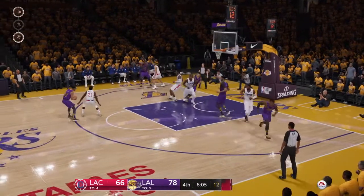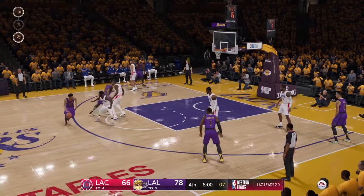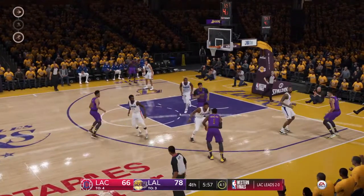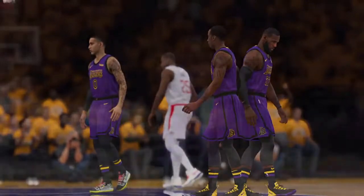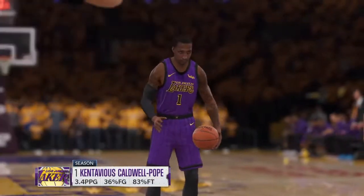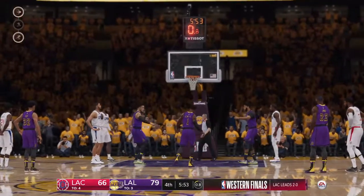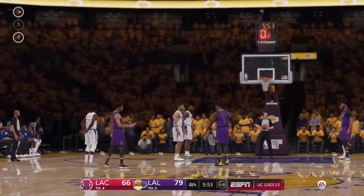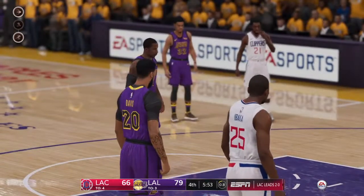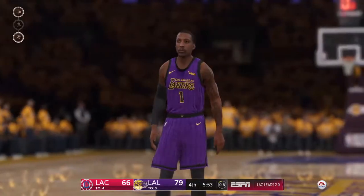Kuzma. To Caldwell Pope. Lets it fly from long range. Too much contact. And free throws coming. Great job, Ed, by the shooter to create contact after the jump. That's how you get to the free throw line. And hits the first free throw. And he hits the second.